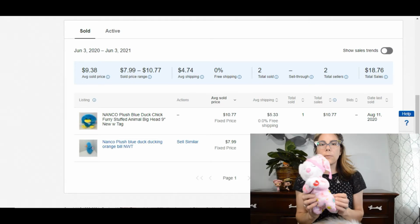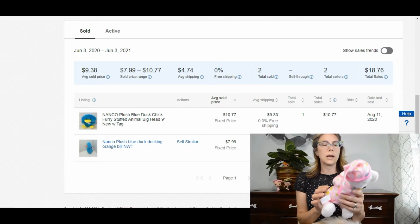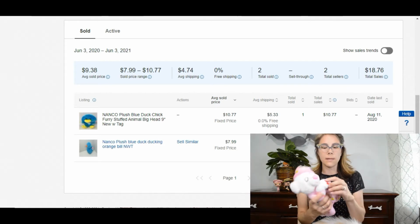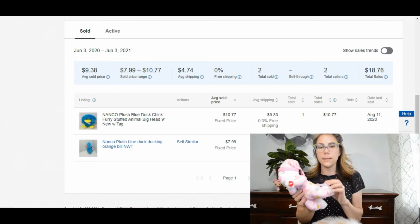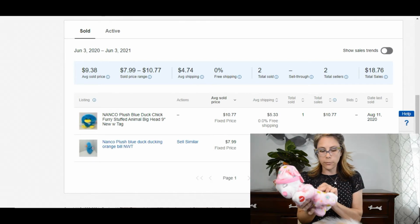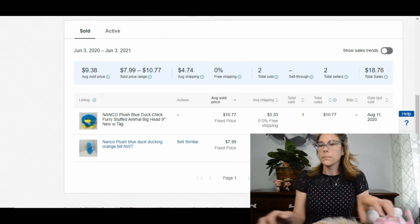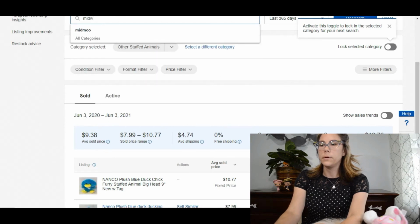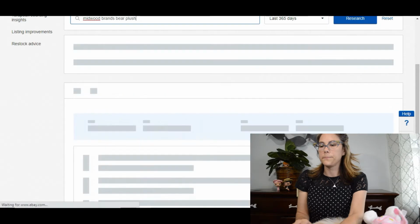Okay, so the next one we have is this Prayer Bear. And this is something I would look up in the store because it's a lovey, a bedtime type plush. Because it has a battery that's also non-replaceable. So once this battery wears out, that's it. So let's look this one up. This one is distributed by Midwood Brands. Midwood Brands Bear Plush. We're going to type that in.